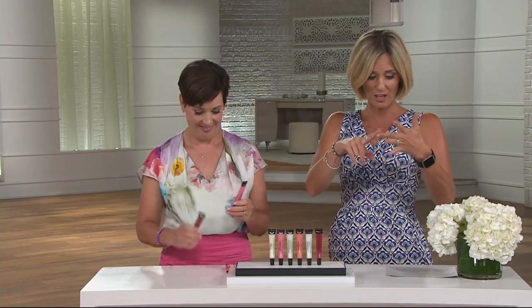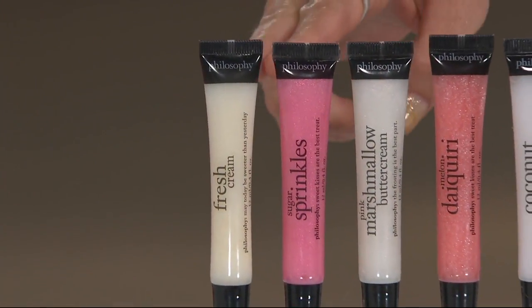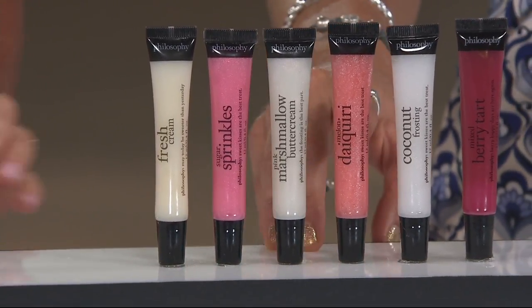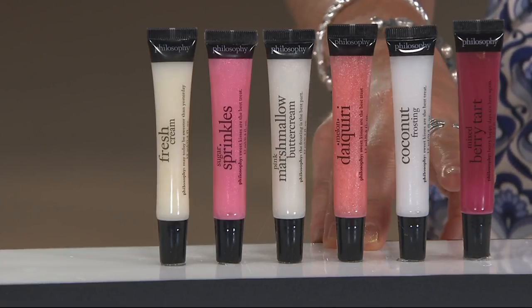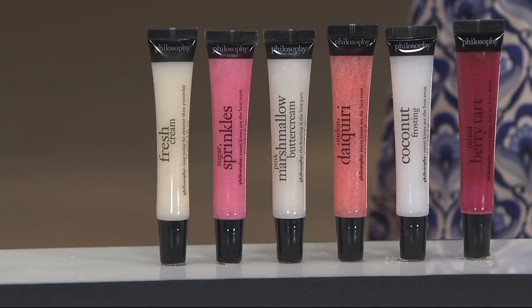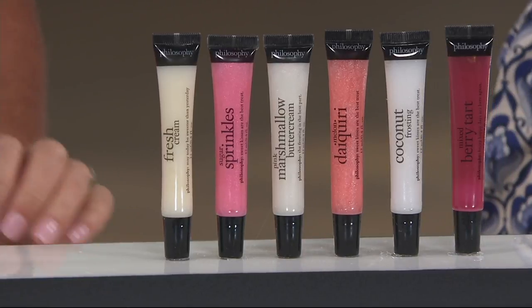And look at all the fun things that you get with this. Free shipping and handling, two easy payments, $25 less, and you get all of these. So once again, you're getting fresh cream. I'll take it. Sugar sprinkles. That one too. You just introduced me to that, and I love it. Pink marshmallow buttercream. Oh, my favorite might be the melon daiquiri. Oh, but coconut frosting. That one's probably the most sheer of them all. None of them are going to look white on your lips either. They're very sheer, but the lighter colored ones have a little bit of an iridescence too, especially the pink marshmallow. I'm going just for taste right now.